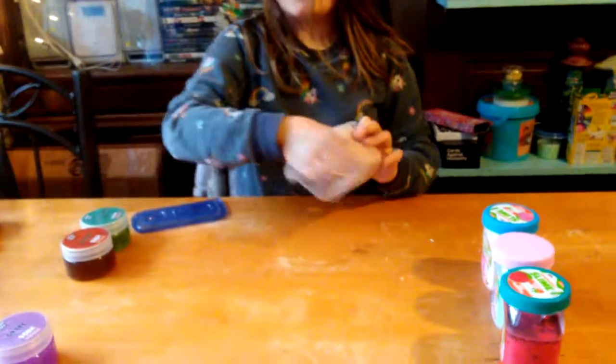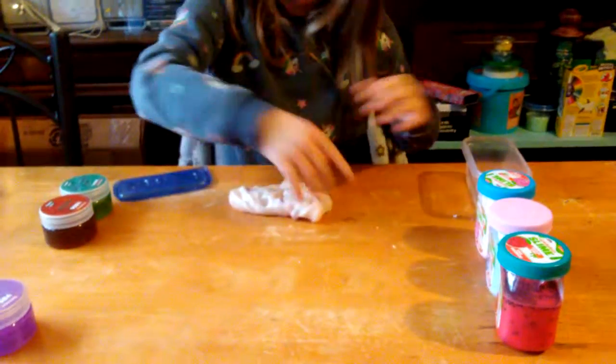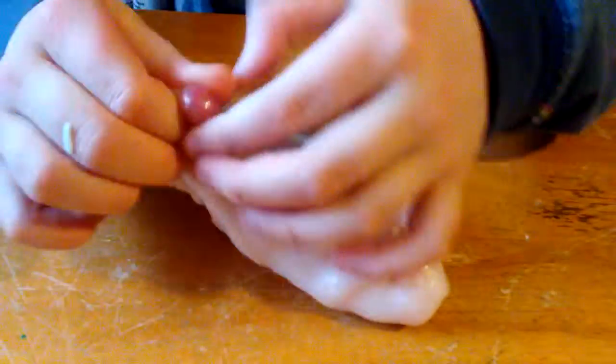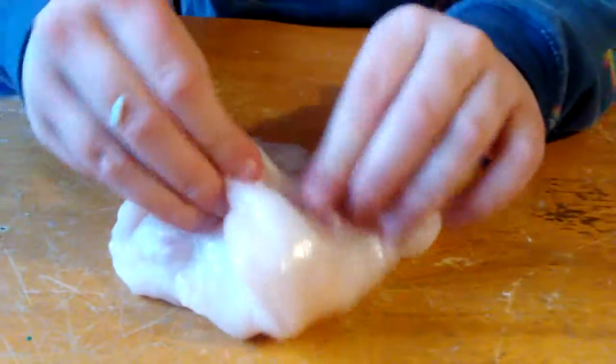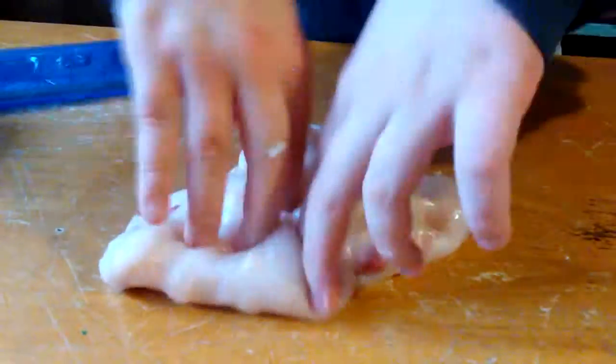Time for the next slime. So the next slime, you might recognize this from my slime collection video, and it is Bop, and I put lotion in it, and it's called Tutti Frutti. Doesn't really smell like Tutti Frutti though. And it has these little pom-poms, and it came with jelly cubes, but I squished them all. And here's the ASMR.